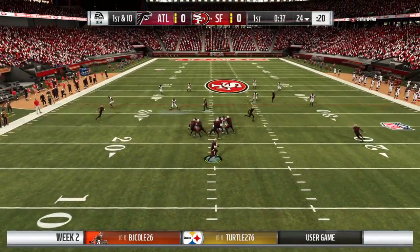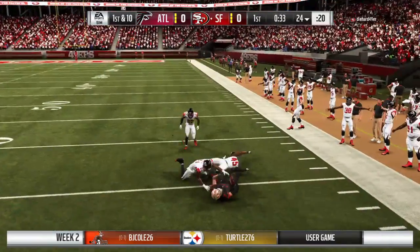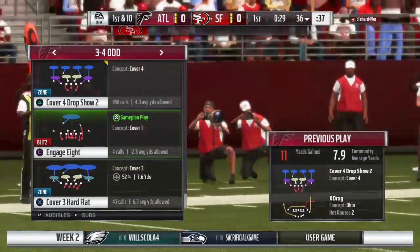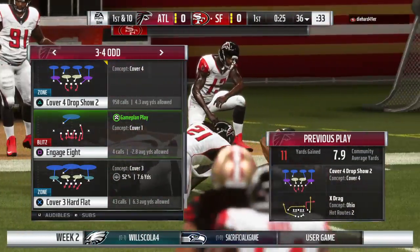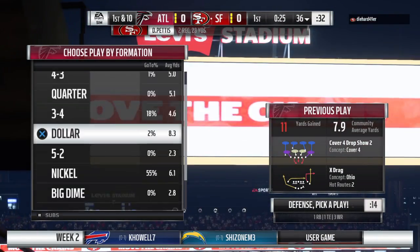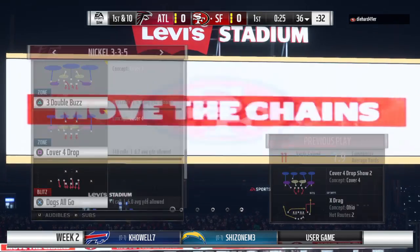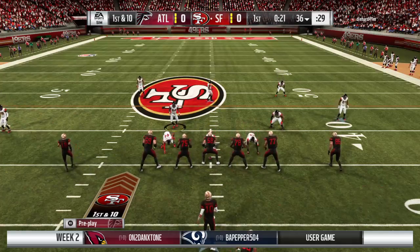On 1st down, Garoppolo. Throw right side, taken in by Pettis. And he's taken down, but able to slip across the 35. It's a gain of 11 yards that time, and it produces a new set of downs. So from the 36 now, 1st and 10.